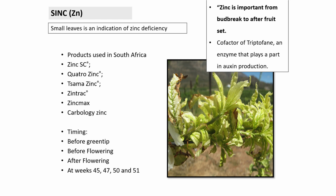We have a lot of zinc products in South Africa, so it's a competition between all the chemical guys, so you must keep on track with what's in the products. So for me, it's just the active zinc that I want to put on at the end of the season. I calculate and then go back and tell the guys which one I would use. So normally it comes out that they don't listen to me till the end of the season.